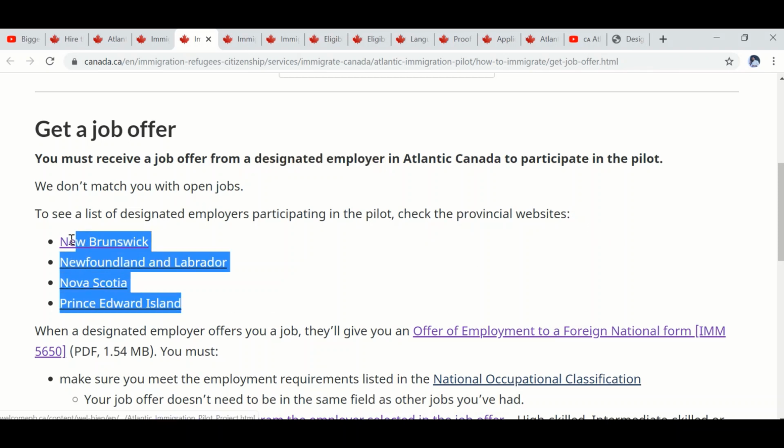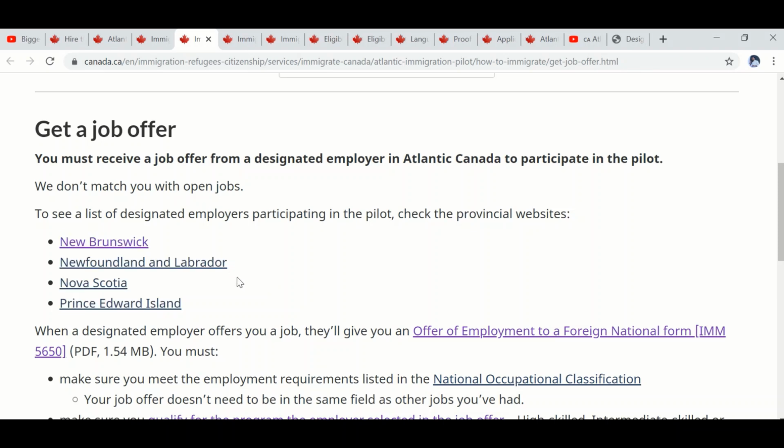So these four provinces are part of AIPP, the Atlantic Immigration Pilot Program: New Brunswick, Newfoundland and Labrador, Nova Scotia, Prince Edward Island. So the first job is to find an employer, and we will talk about how we can find a designated employer and how we can see whether designated employers are hiring or not. Right now they are hiring immensely.